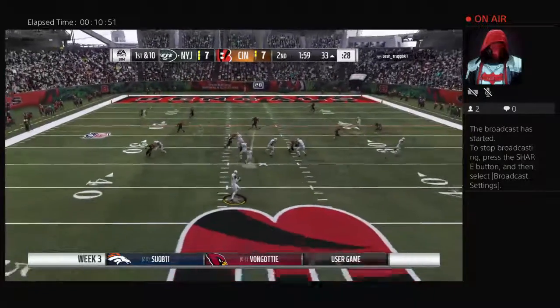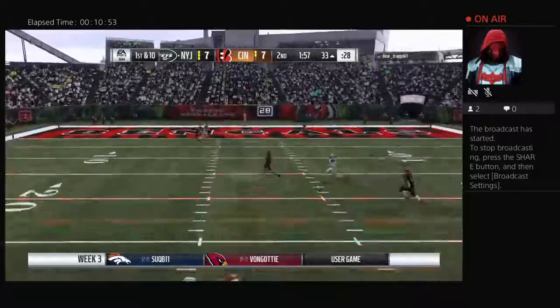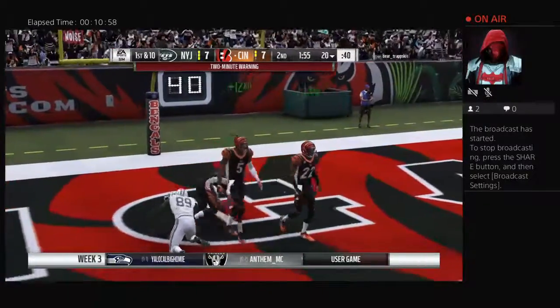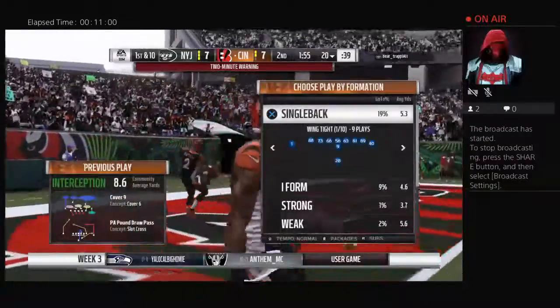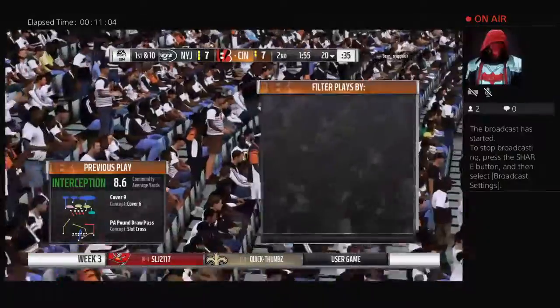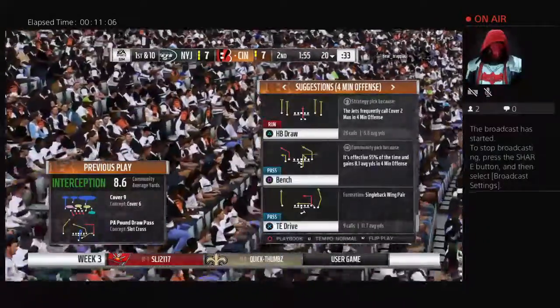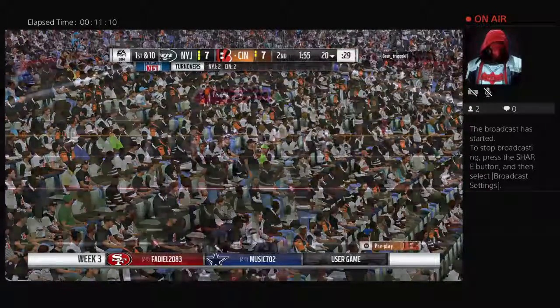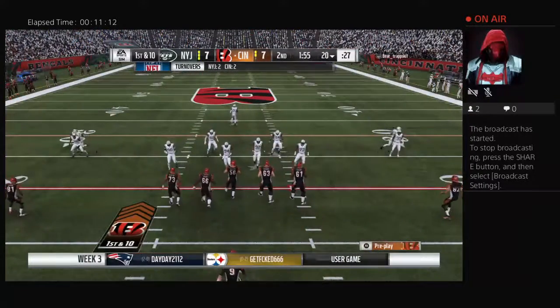A first down throw, Darnold. He's going to look deep down the field. And this is going to be intercepted. Picked up by Jesse Bates. And a big turnover there as his guys will get the football back. So 1:55 to go in the first half. We'll come back to Cincinnati after this.